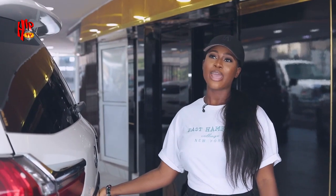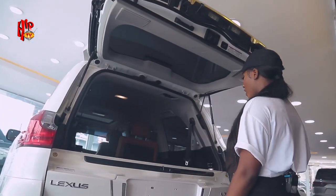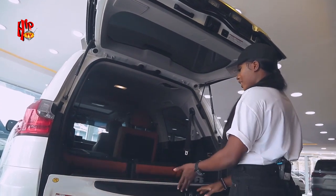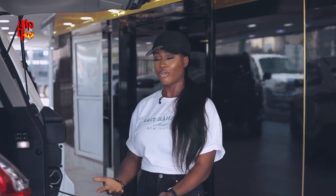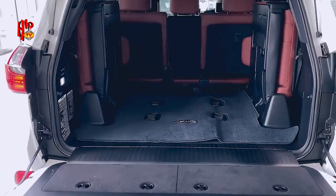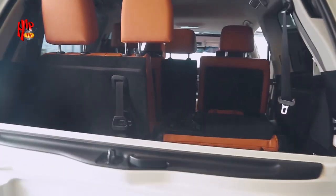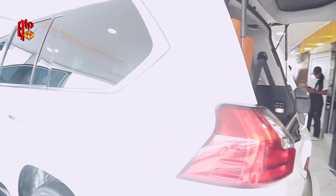So this car has a power tailgate setup for you to open the trunk, and it's also a split tailgate, and this also reminds me of the Toyota Land Cruiser because this is how you open that. And also the trunk space isn't exactly the biggest, and that is because it's a 7-seater, and we have, of course, the third row occupying more space.